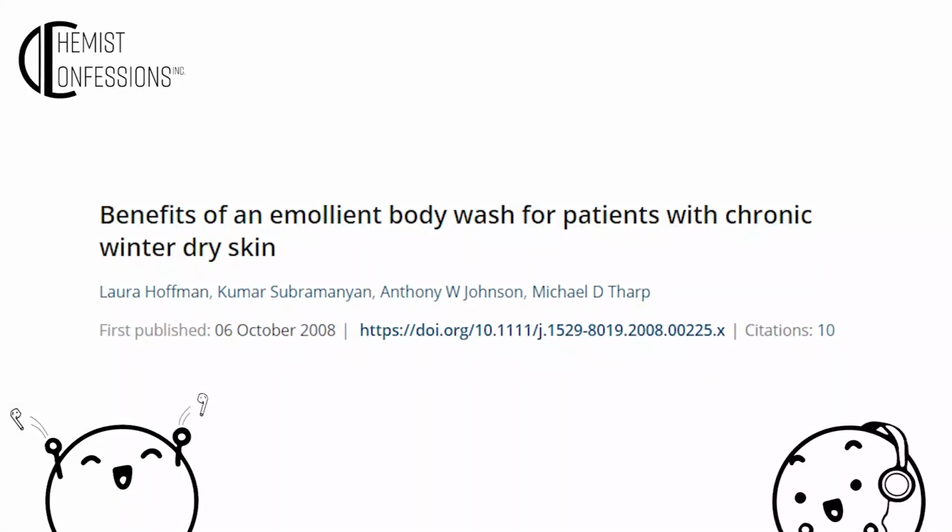I did find a study where there were 50 subjects. It was used for 4 weeks. They used a body wash, one that is moisturizing, one that is not. And the moisturizing body wash contains ingredients like glycerin, petrolatum, and soybean oil. So they looked at parameters like erythema, scaling, dullness, and roughness. And it does seem like the hydrating body wash tends to do a little better.